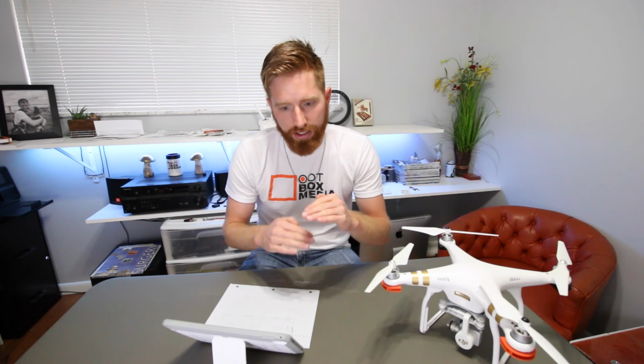And then they have reveal, where as you're flying forward, the camera will pan from down to up. And again, these are all pretty basic modes. I don't know why they would not have tried to at least copy the modes from the Phantom 4 so it's, you know, in line with them.